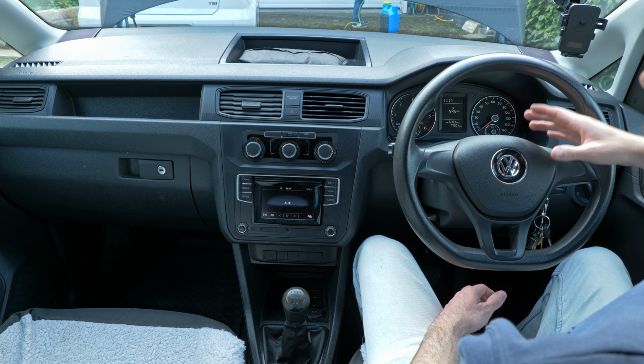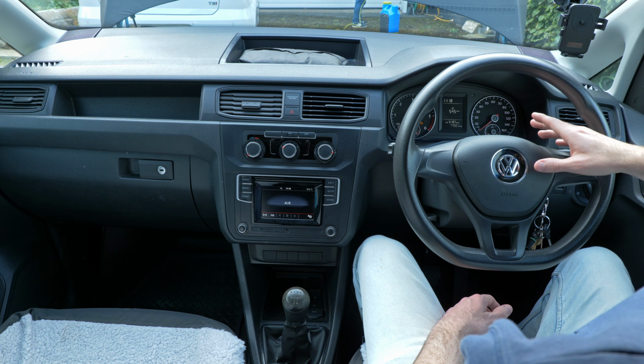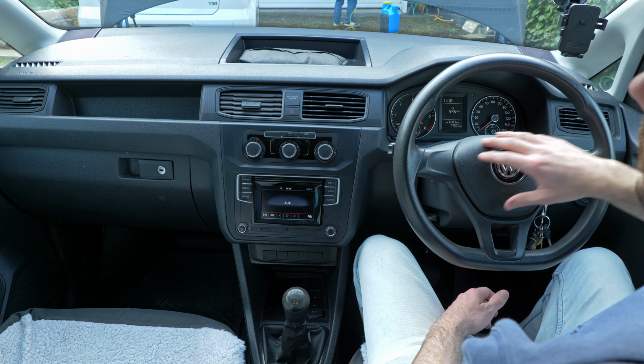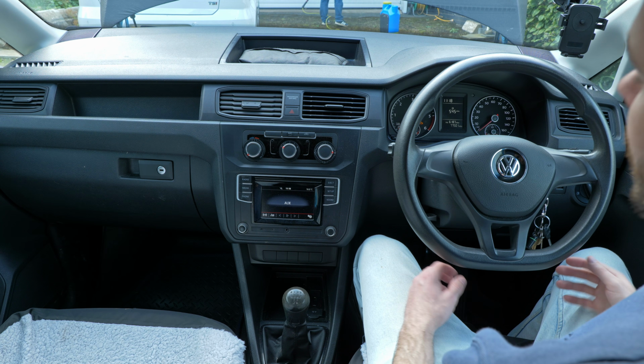These vans also come restricted to speed, so they typically have a speed limit of about 74 miles per hour. You can get that removed as well, so you don't have a speed restriction on these vans. So if you want the extra upgrades inside here, then I would go for the ex-British gas van.